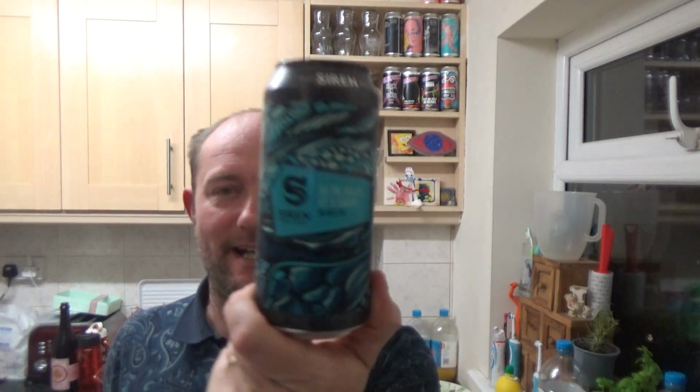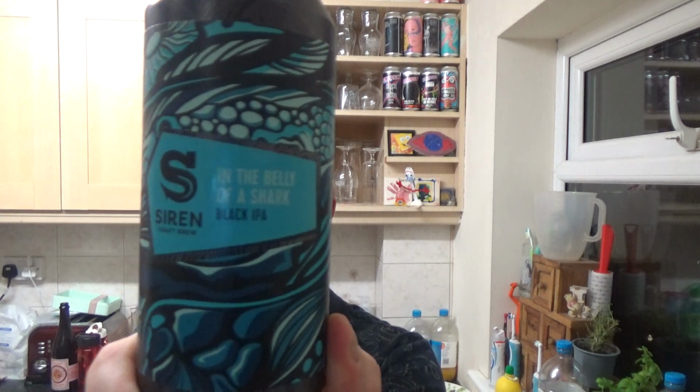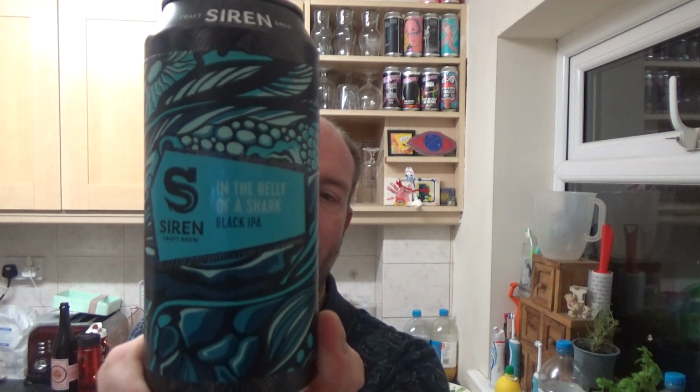Next up, we've got a beer from the Siren Craft Brewery, and it's In the Belly of a Shark Black IPA, weighing in at 6.2% ABV, 440 as usual. Bit of spiel on the back, I'll read it off.